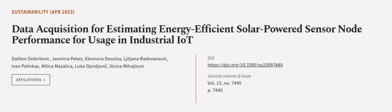This article was authored by Dalibor Dobrilovic, Jasmina Pekez, Eleonora Desnica, and others.